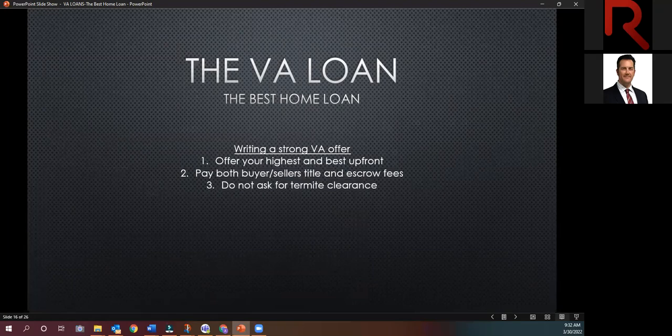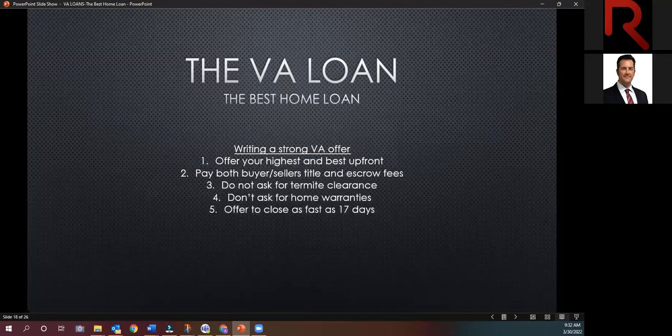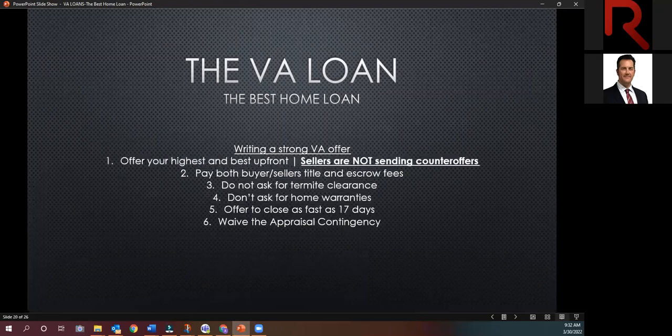Do not ask for a termite clearance. Don't ask for home warranties. Offer to close as fast as 17 days, and waive the appraisal contingency. All right, so offer the highest and best up front. Why? Forget about what type of loan we're talking about.